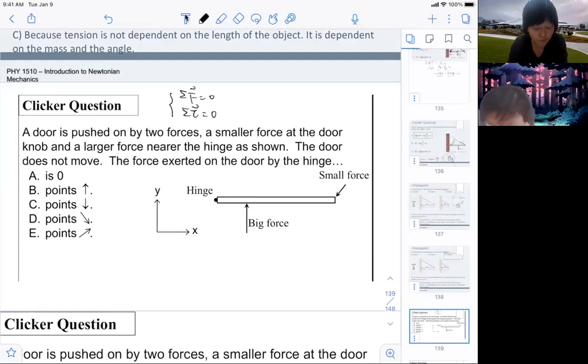Let's take a look at the question. You have a door being pushed by two forces. One smaller force is at the doorknob, at the edge. The larger force is closer to the hinge. The door does not move, so the door is in static equilibrium. Just these two forces, the big and small, obviously aren't balancing each other out. For all the force and torque to balance, what is the force exerted on the hinge, and in what direction? I'm going to let you discuss this. After you come back, you can go ahead and vote.